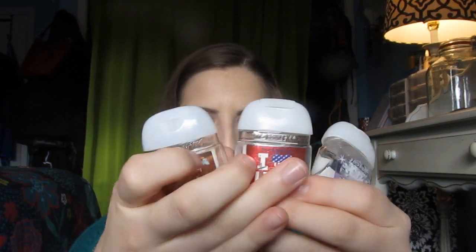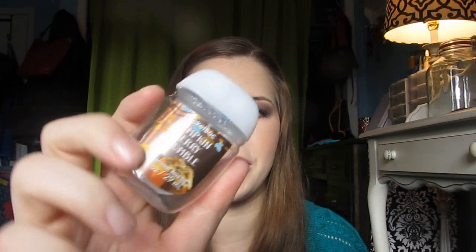I have 3 of the Bath & Body Works hand sanitizers. I have the Pumpkin Berry Crumble. I freaking loved this scent. I have the Pumpkin Cranberry Cider one right now, and it smells amazing too. So anything with pumpkin and fruitiness, sign me up.